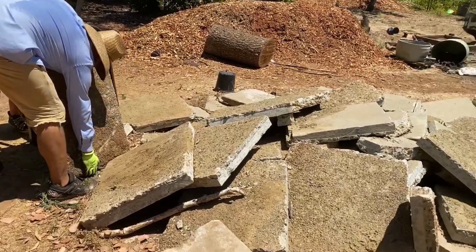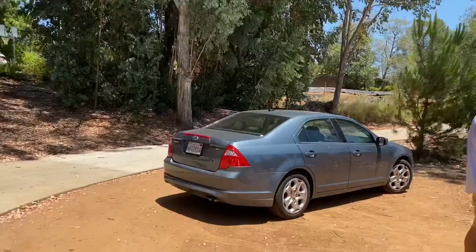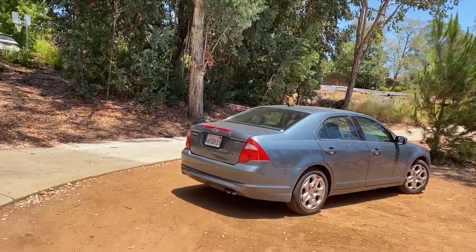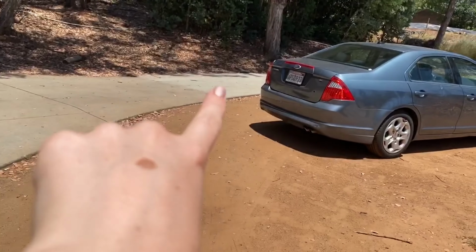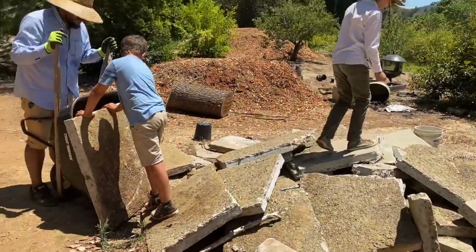Okay, so this is our big pile of concrete, and it's left over because this big tree right here used to have a big root and we got that part of the driveway replaced. So this is what we're going to use to build Pokey's wall.